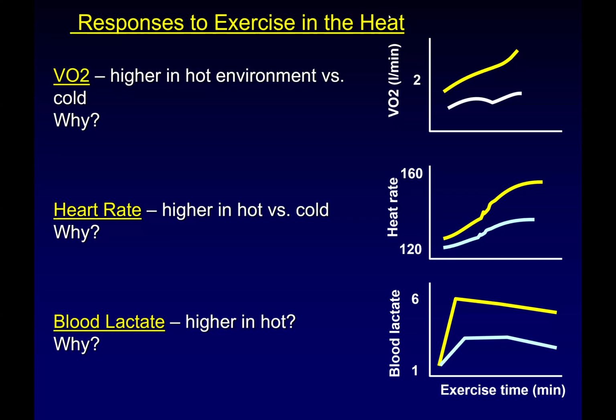As blood goes to the skin, and as we lose plasma via sweating, we have a decrease in venous return, which leads to a decrease in preload, which leads to a decrease in stroke volume. Remember, stroke volume is one of the best predictors of VO2 max. So max stroke volume falls. As we lose plasma from our blood via sweating, that is going to decrease our blood volume, which also decreases venous return, decreases preload, and decreases stroke volume. So a half an hour into a bout of exercise in the heat, you are 10 or 15% less fit than you were when you started.